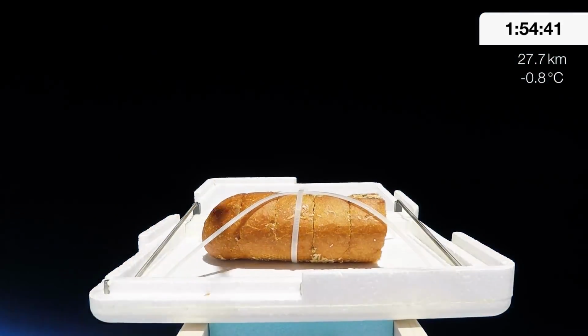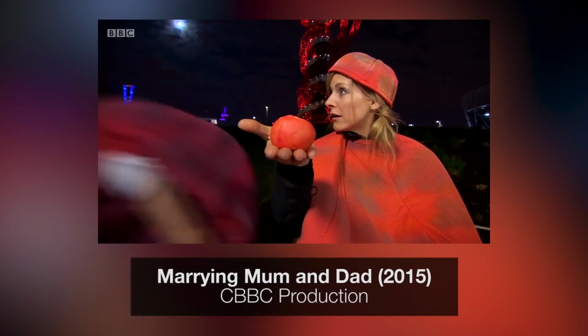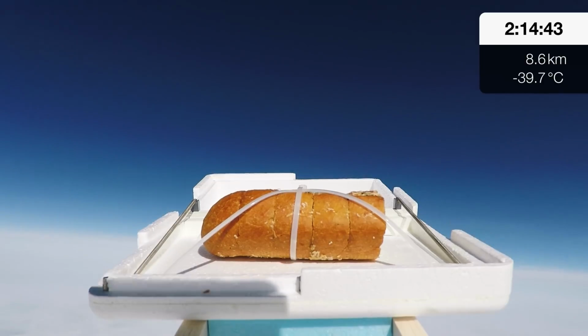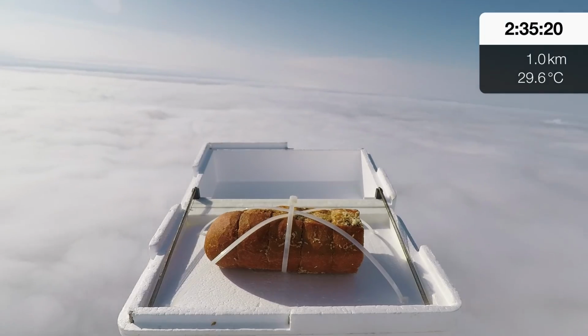All sorts of food items have been launched into the stratosphere. The BBC sent wedding cake up as part of a children's show, but the punchline at the end was that no one actually ate it. I've yet to find any balloon-launched food that was actually eaten after landing. And the main reason for that is you have no idea where it's going to land, what it's going to land in, or what animals will have got to it first.